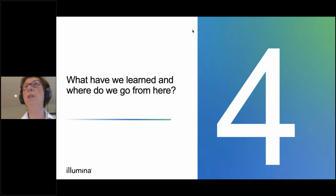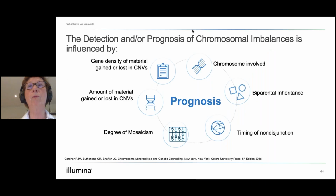And this brings me to the end of my presentation and my so-called wish list. What have we learned, and where do we go from here? What we have learned is that for the prognosis of a chromosome anomaly, there's a multitude of things that are important.